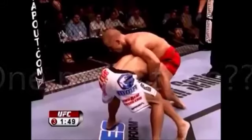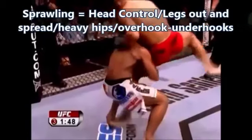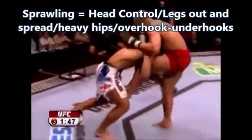In sprawling, it's all about controlling their head, kicking your legs out and spreading them, having heavy hips, and then getting an over or underhook. And this was just a brilliant, brilliant example of that. One of his best takedown defenses ever.